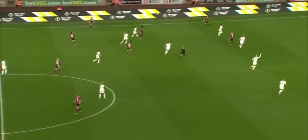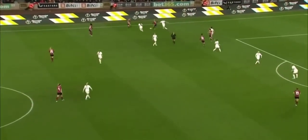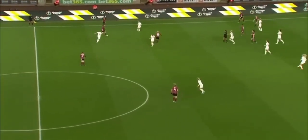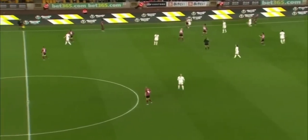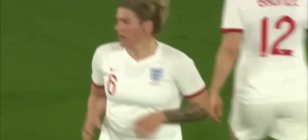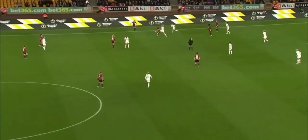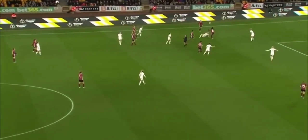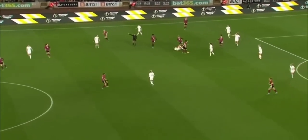Germany getting themselves back on level terms, pushing to take the lead for the first time. Now Anyomi. Across there is Bright. Just a couple of minutes till half time. Bronze losing the ball there. This is Stanway. She was fouled.